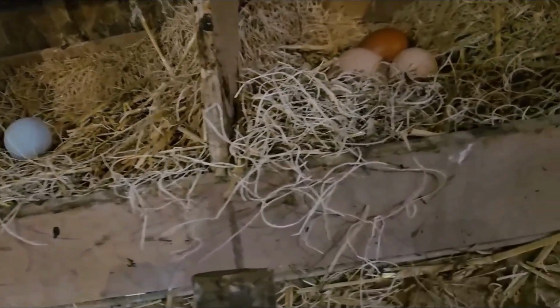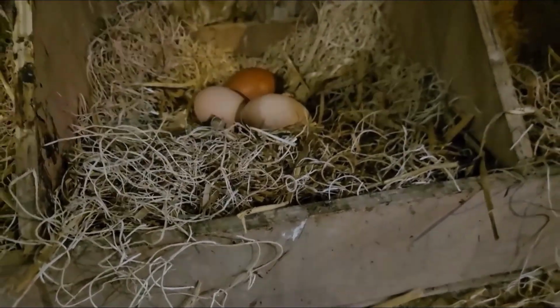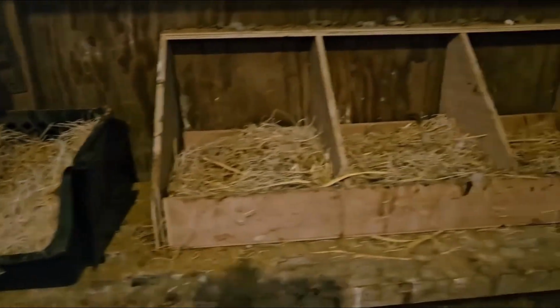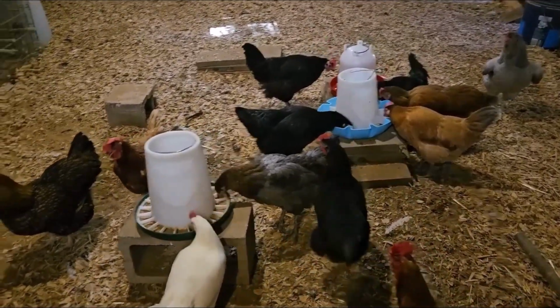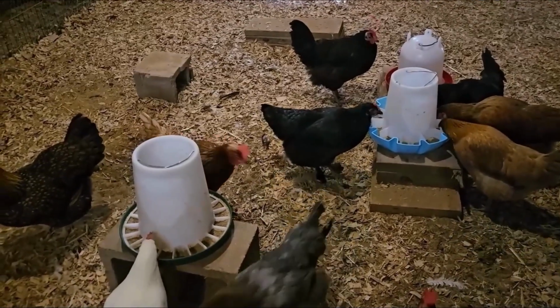Now let's see if there's any eggs in here. I saw Quest in here before, and it doesn't look like they've laid any eggs yet. Let's check the other boxes. Nope, we don't have any more, but of course these girls are gonna be laying. Two of them are laying so far. The grower feed has been taken away, and we do have the layer feed. It's back out here.